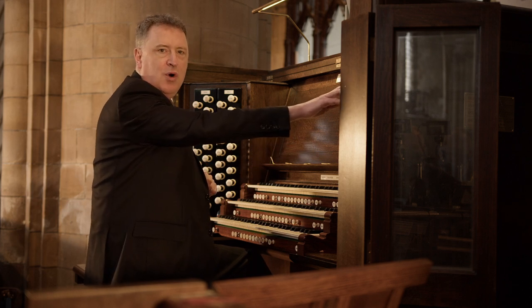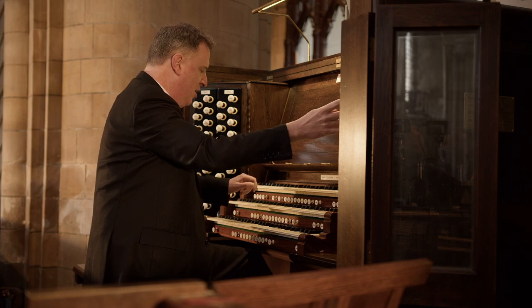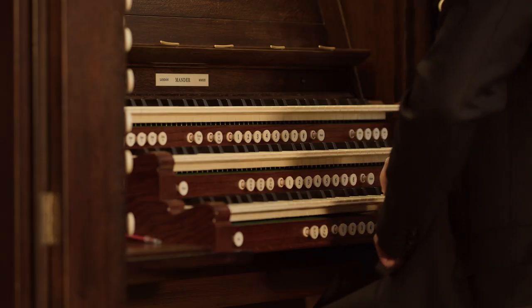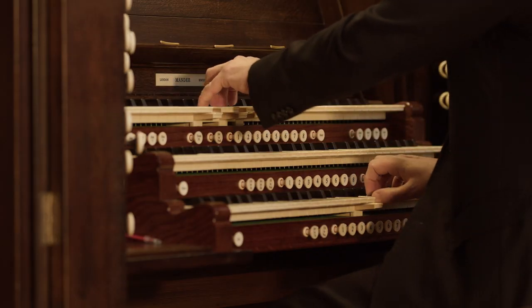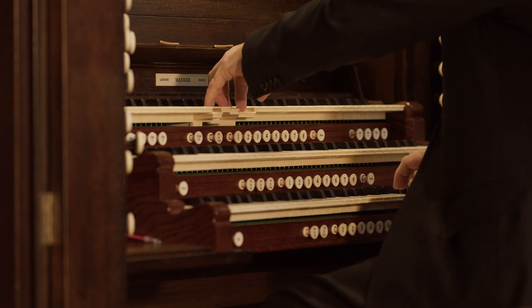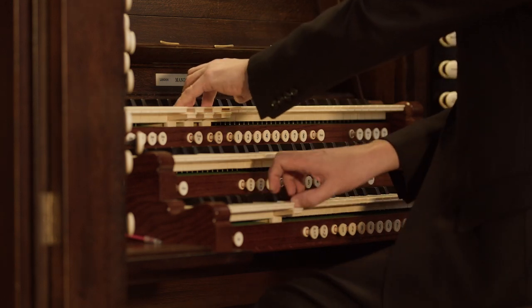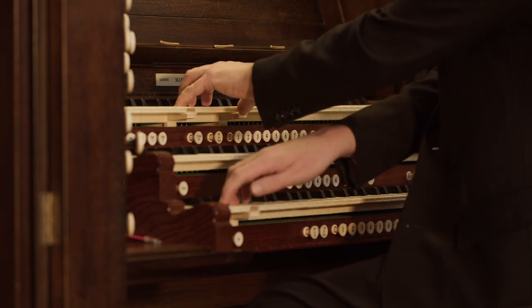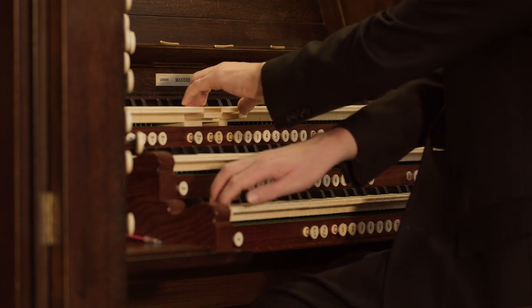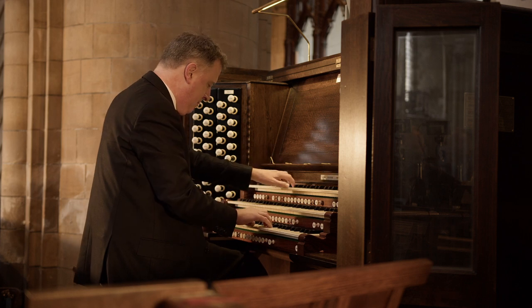And now some more characteristic Walker features, the orchestral oboe. And the clarinet.